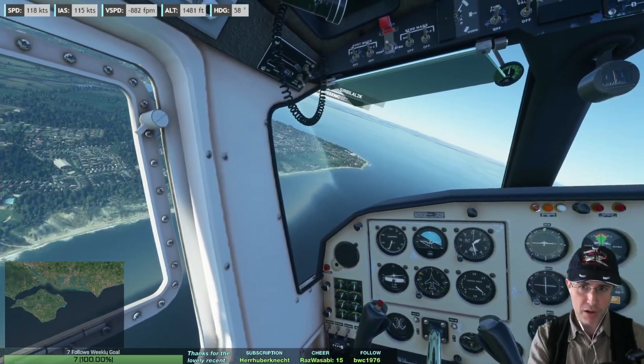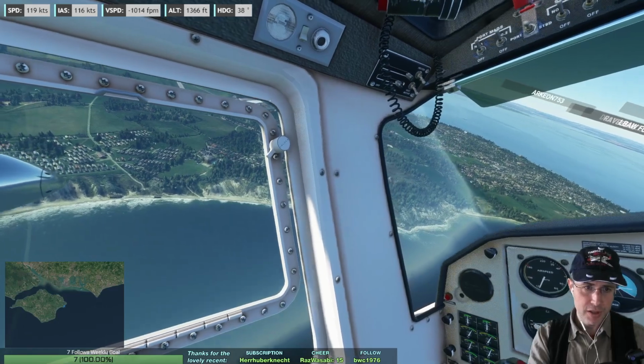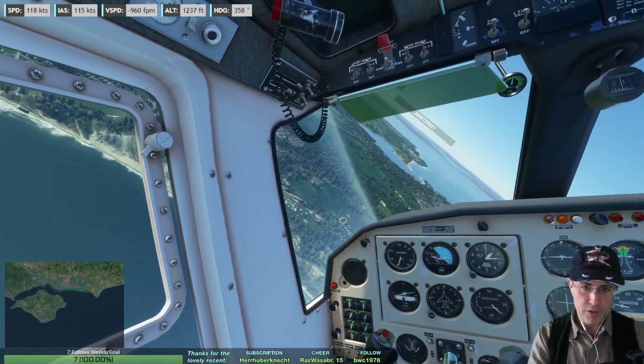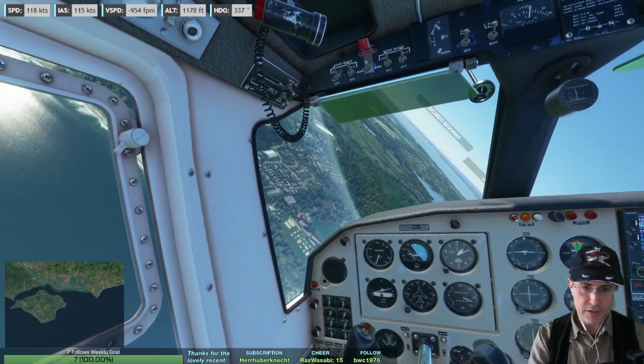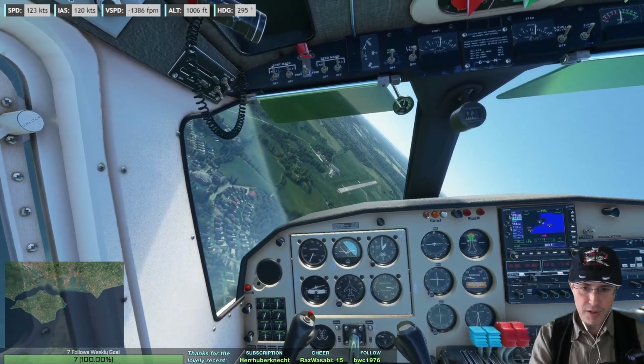So now I'm cutting power completely. I'm leaving the fuel pumps on. Let's see if the engines will cut off again. I'll stay higher to give myself more room to not descend too fast and crash.